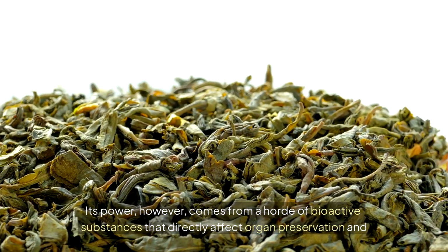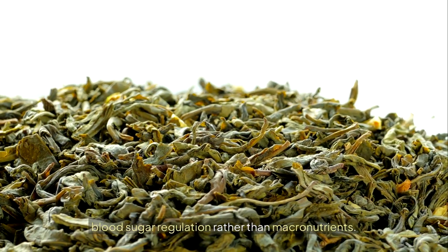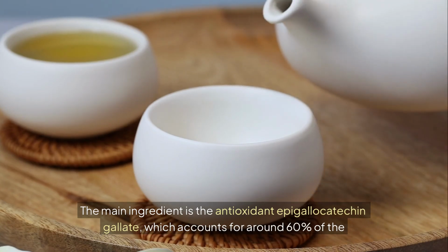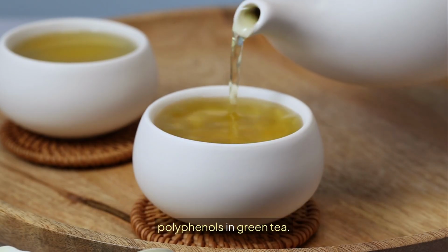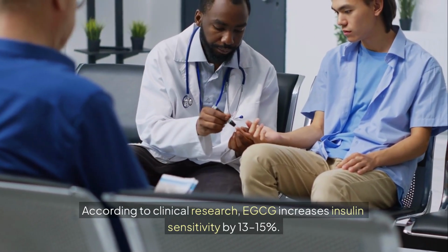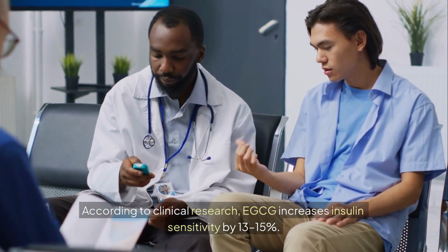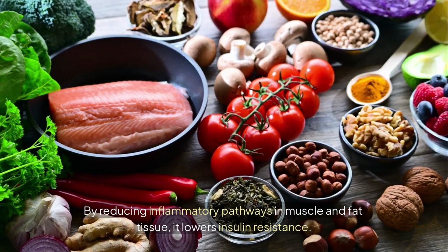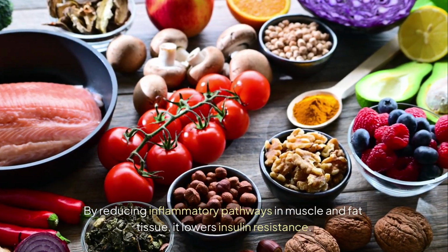Its power, however, comes from a horde of bioactive substances that directly affect organ preservation and blood sugar regulation rather than macronutrients. The main ingredient is the antioxidant epigallocatechin gallate, which accounts for around 60% of the polyphenols in green tea. According to clinical research, EGCG increases insulin sensitivity by 13 to 15%, assisting your cells in making better utilization of sugar. By reducing inflammatory pathways in muscle and fat tissue, it lowers insulin resistance.